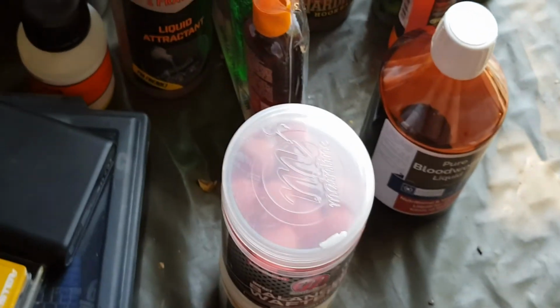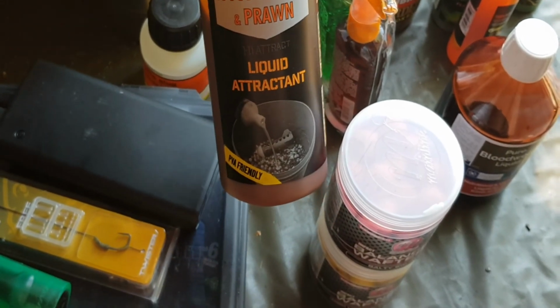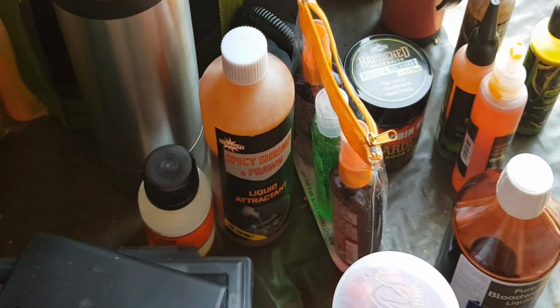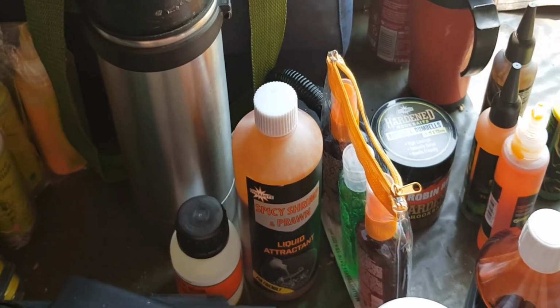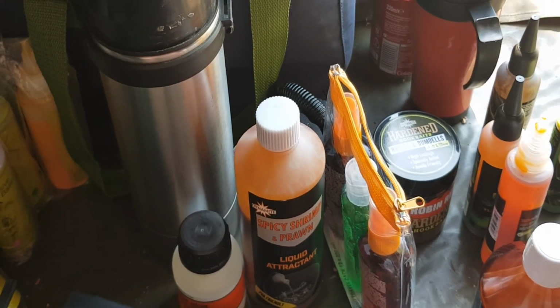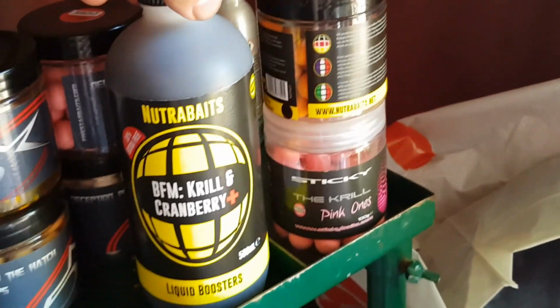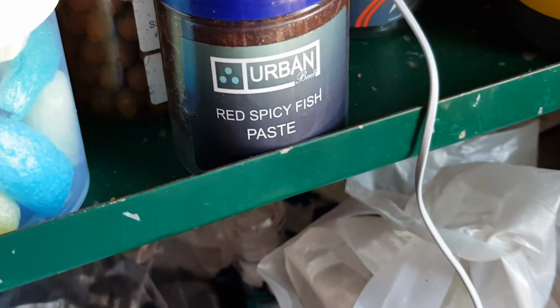Yeah, I've got a lot of stuff, liquids. He feeds them here with a shrimp type boilie, so you've got to use their bait. You can use your own hookers, but they're freebies, which is pellet, and 2 different types of boilies you've got to get from him. And obviously my old pop-ups there, loads of pop-ups, cranberry and krill. Got a little bit of paste there. I do like the old paste, so I'll try that a bit later as well.